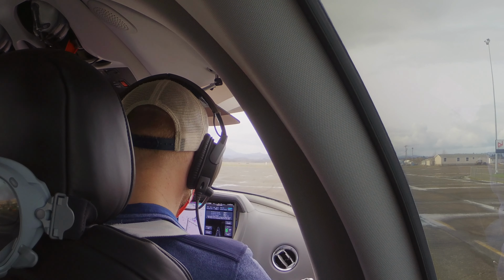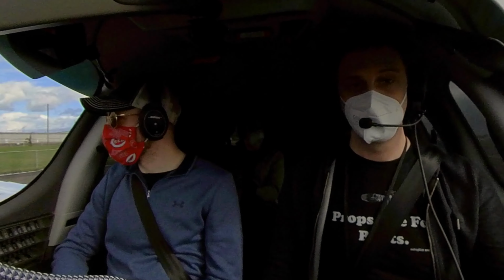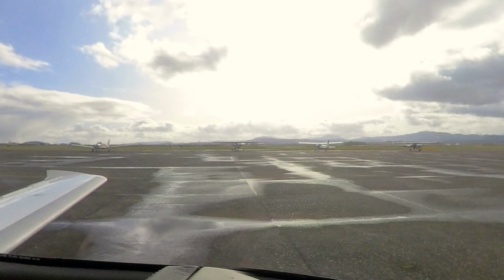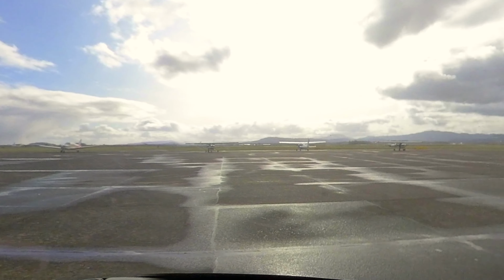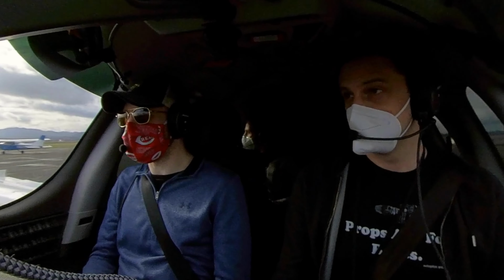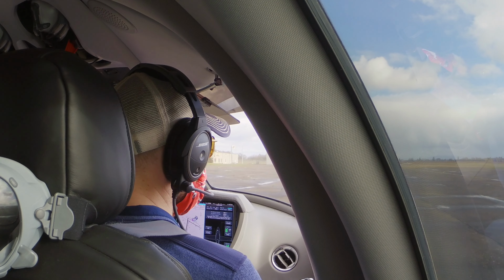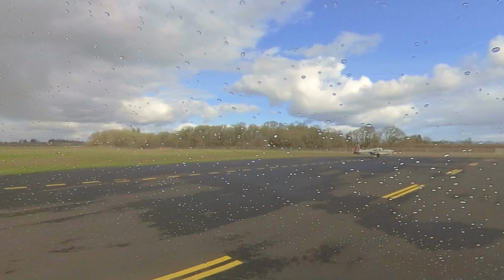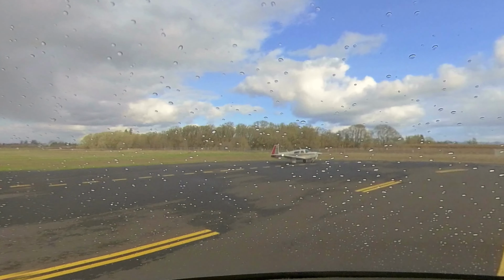Cool. Corvallis traffic, VisionJet 300 Delta Golf taxi from the terminal to runway 28, Corvallis. Oh, this rain is right behind us too. That's going to be right in the way to Shed. Yep. I don't want to make a phone call, so we're just going to figure it out in the air. That's fine. We got plenty of space to play around with. Yeah. Corvallis traffic, VisionJet 300 Delta Golf, taking runway 28 on the Shed 3, Corvallis.